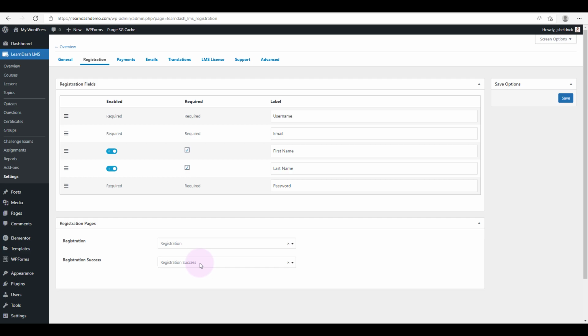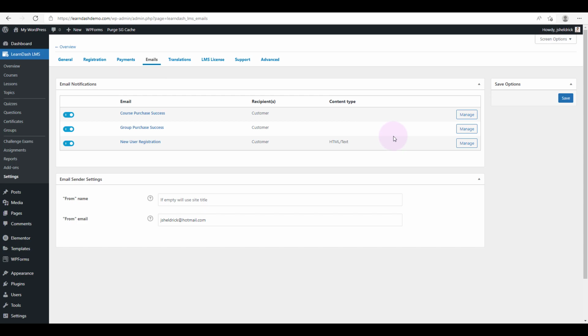Now we're going to move on to the Emails tab. And here are the emails that your customers will receive on course purchase, group purchase, that's group courses that you sell as a group together, as well as the new user registration email. So let's start with the course purchase success email. So we'll click on Manage.